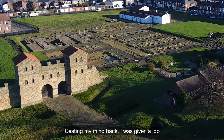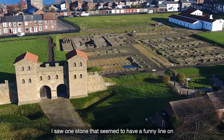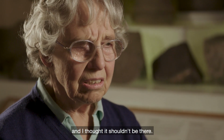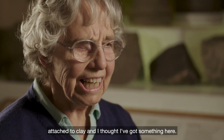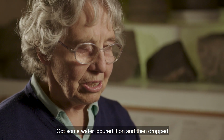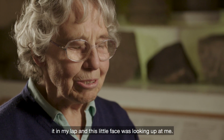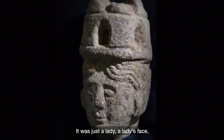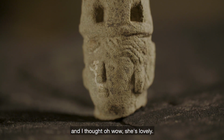Casting my mind back now, I was given a job that day of clearing out the bottom of a drain. I saw one stone that seemed to have a funny line on, and I thought, shouldn't be there. It's odd, that one. So I brought it out and had a look, and it was still attached to clay, and I thought, I've got something here. Got some water, poured it on, and then dropped it in my lap. And this little face was looking up at me. It was fantastic. It was just a lady's face. And I thought, oh wow, she's lovely.